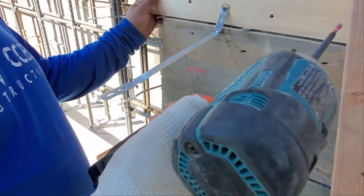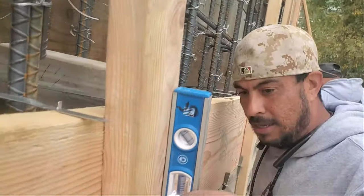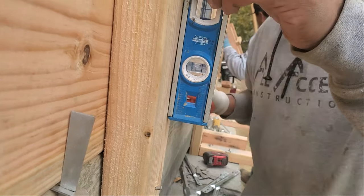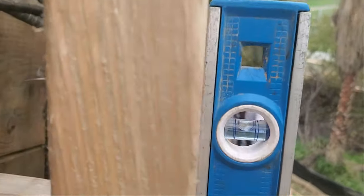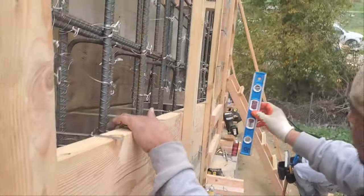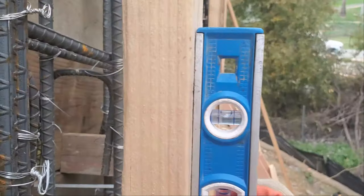Look. See that smoke? This is how professional it's supposed to have, the little bubble right in the center. You see that? Your plumb bubble. Bam. Bam. Most important for any retaining wall.